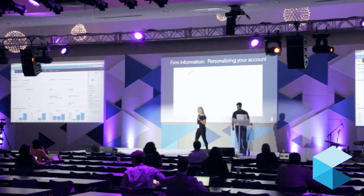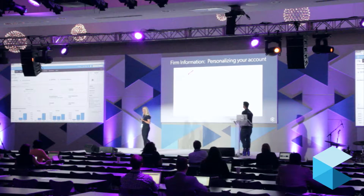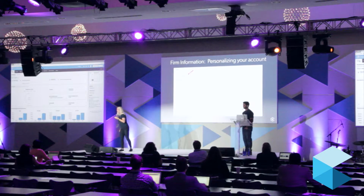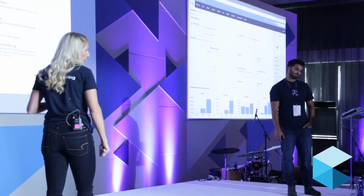So the first addition we're going to want to make to your Clio account will be a big one. Can anybody guess what it is? See you way in the back. We need to give your firm a name, right? It's pretty important that you name your Clio account, you put a name for your firm.